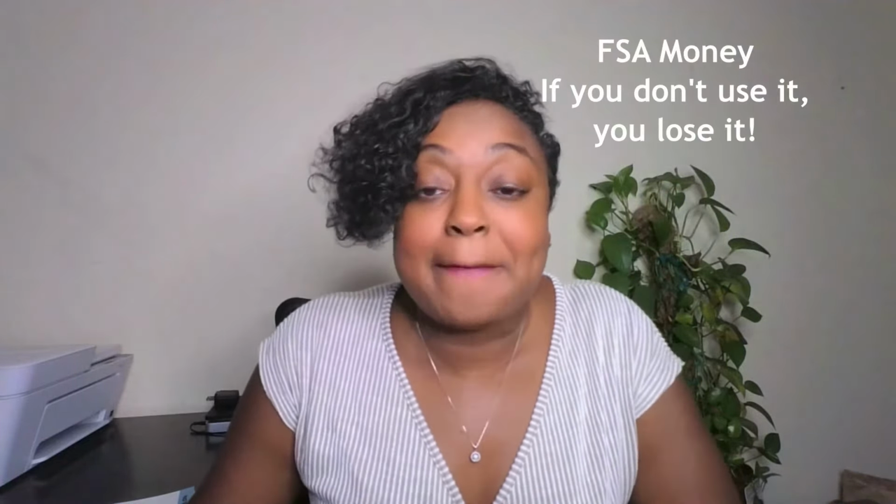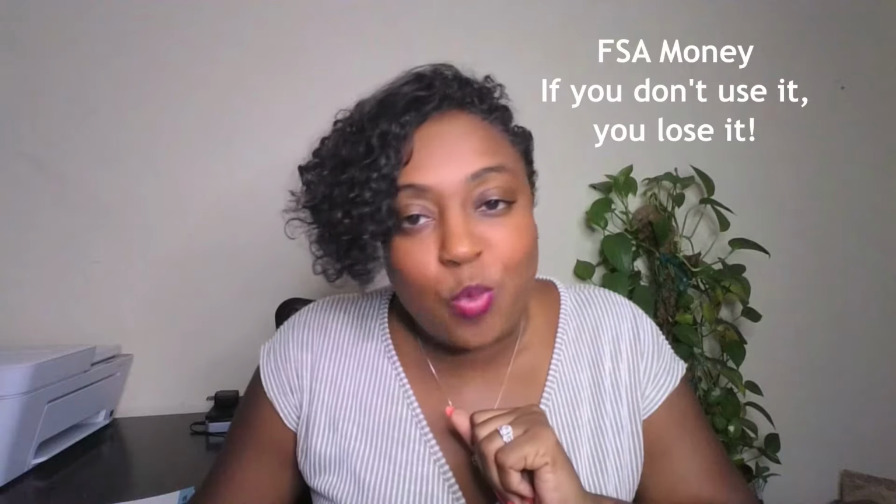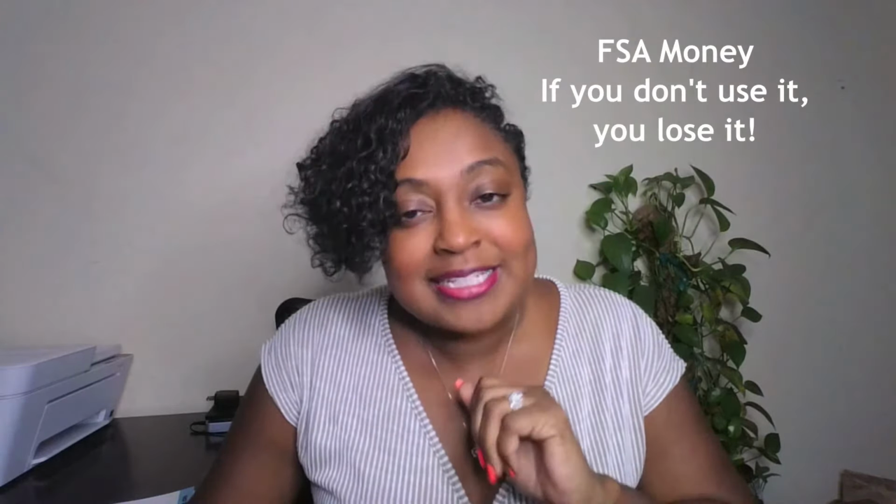Hey parents, if you're fortunate enough to have a flexible spending account or an FSA, you likely know there is a deadline to spend that money, right? It's that money that we put aside specifically for qualified medical expenses, where if we don't use it by the deadline, it is gone. Gone. And that is basically like throwing money away. And you know, that's one thing I'm not going to step aside and let you guys do so easily.